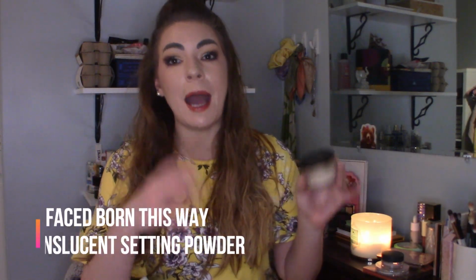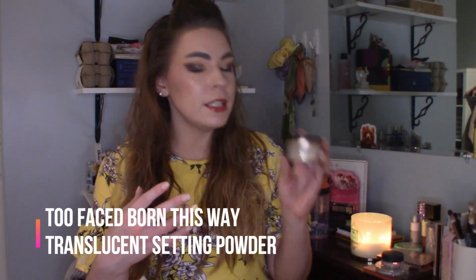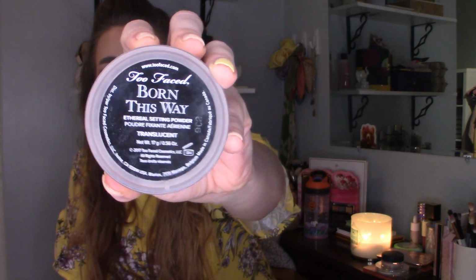Option two is another setting powder. It's just a loose one. Now, this is my oldest powder base type product in my collection right now. I do enjoy this. It's the Too Faced Born This Way, in the translucent shade is what I have mine in.